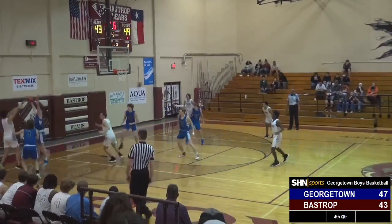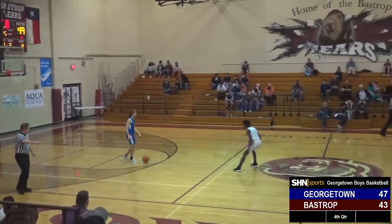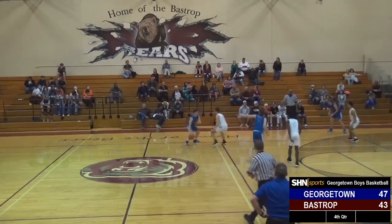Rodella left wing, dribbles, now goes down low. Ball batted out of the way, stolen by Chance Thiele. And the Eagles will slow down. 41 seconds left in the ballgame. Campbell dribbles across the timeline, stops, now backs up. Left side into the hands of Lachlan.